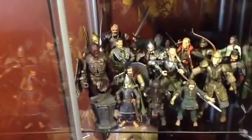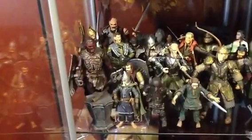I've been collecting off and on for the last 10 or so years, and I've managed to gain quite a massive collection here. It's pretty awesome. So we'll scroll down. I apologize for the glare already, but this is the best I can do with my technology.